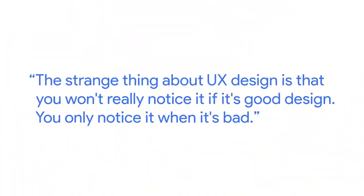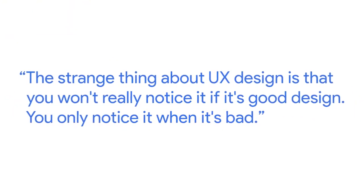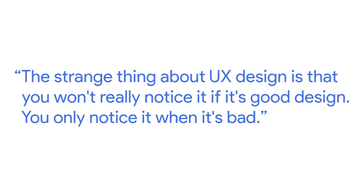So an example of that would be, let's say you want to send your mom a text, and the phone has the capability to send a text. My job is to bridge that gap and make sure that you can tell the phone to send a text to your mom. Now, if done well, you won't be pulling your hair. The strange thing about UX design is that you won't really notice it if it's good design. You only notice it when it's bad.